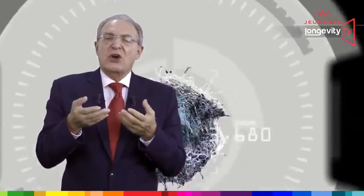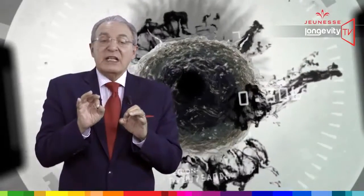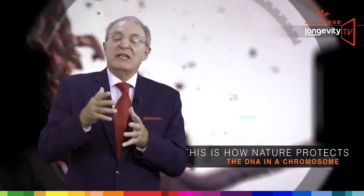But this really doesn't matter because we are losing the same sequences of nucleotides, the same code. There is still another identical sequence. This is how nature protects the DNA in a chromosome.